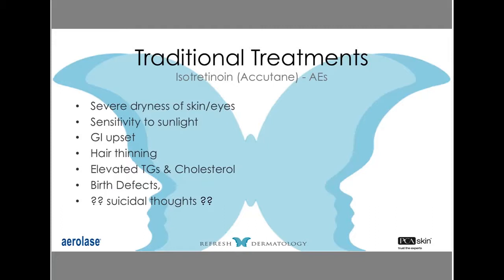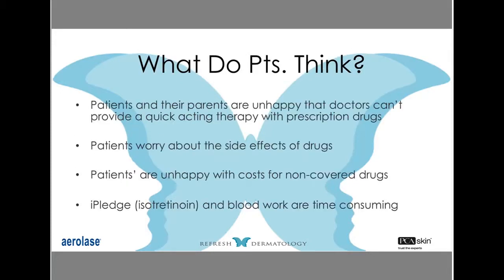Of course, the whole purpose of this iPledge program is to make sure that we don't have people get pregnant while they're on this medication, because it is a known teratogenic effect for the baby. And really, where the jury's still out, does it cause depression, or does it aggravate somebody who's already predisposed to depression? So what do our patients think?